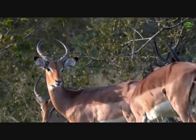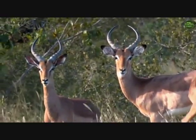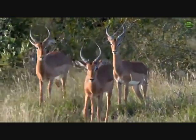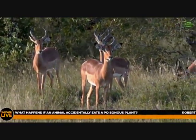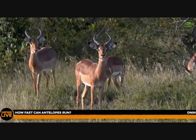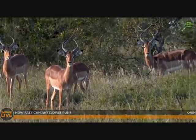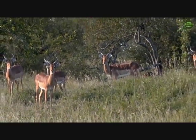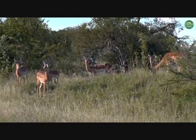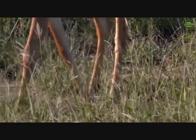But this young group of males, they're starting to get a bit spooky because the wind is blowing. Onan, how fast can they run, you want to know? Wow. Well, I reckon they can get up to about 80, 90 miles an hour, I'm guessing, but that is a guess off the top of my head right now. I've never measured the speed of an impala, but they are incredibly fast. With their long, straight legs, they can cover an enormous distance. But aren't they beautiful? Look at that color.